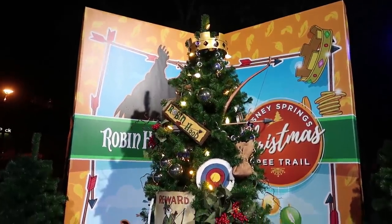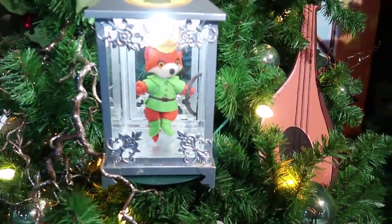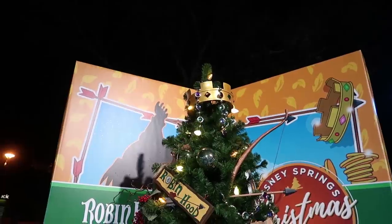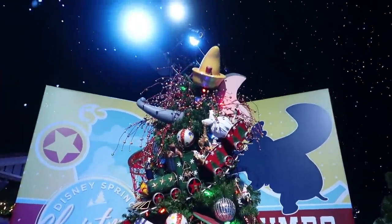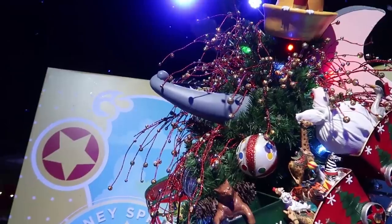I really like the Robin Hood one. This one's so cool. There's a loot. I like the plush ornaments better than all the rest though. This one's pretty cool. And look, there is King John's crown up here on the top. I've got snow all in my mouth. But it does look, look at Dumbo. I like his hat and his ears. And look, if you look real close, he's holding a feather.